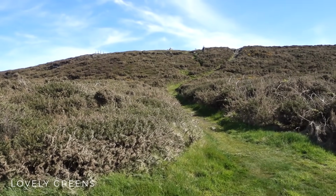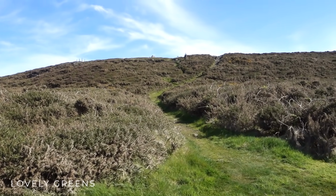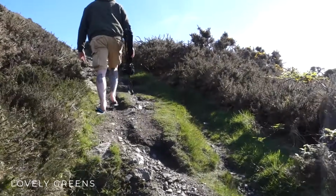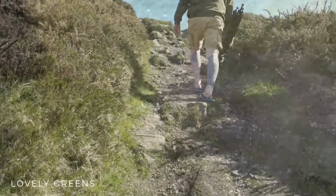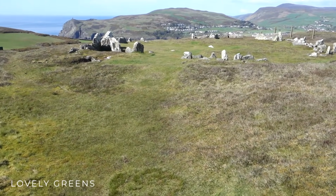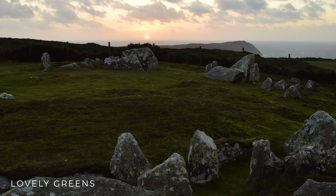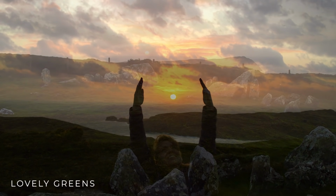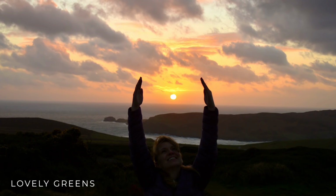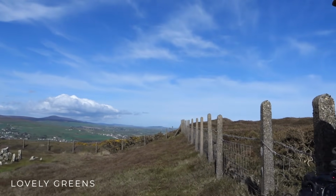For the last thing that I'm going to show you today, we've got to climb to the top of this little hill. So this is what we climbed up to show you. The last time Josh and I were up here was for, what was it, the winter solstice? I think so, yeah. So we came up here at like 4 o'clock in the afternoon for sunset, and it was bitterly cold, but absolutely stunning.